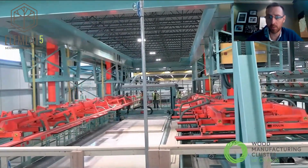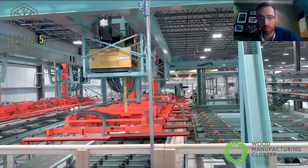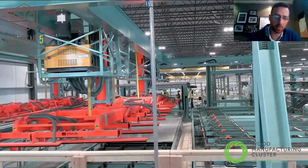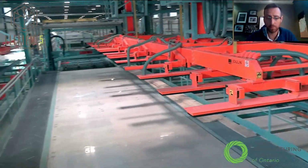So what you see here is we have two gantries. The gantry on the right handles the longitudinal layers. The gantry on the left handles the transverse layers, and the table in the middle moves back and forth.